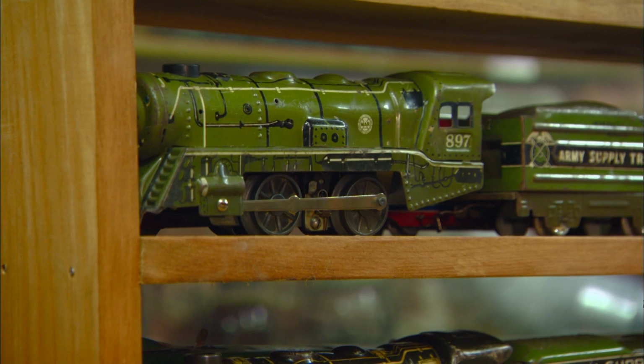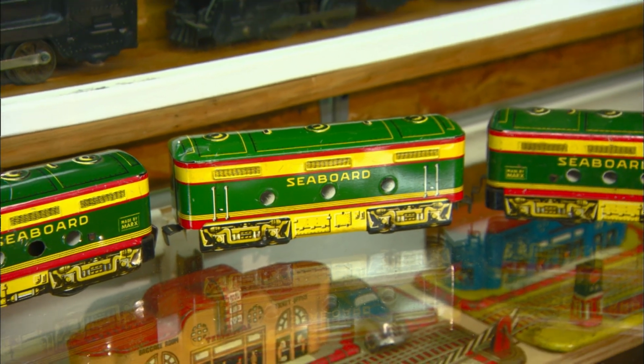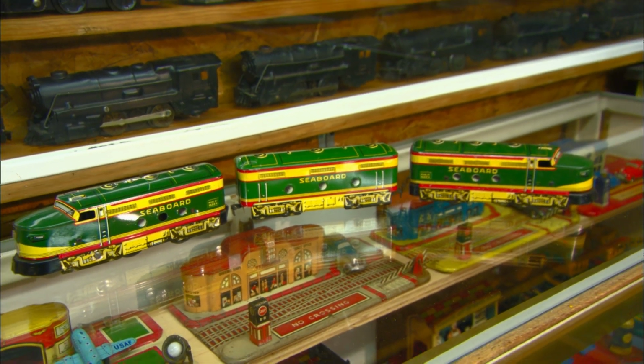I was looking for a Seaboard B unit, they call it. I found it because it was only in one set for 1 year. You know, I believe it was 1953, and then that was it.